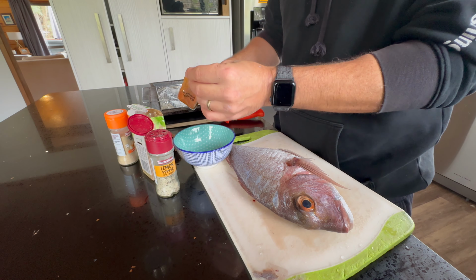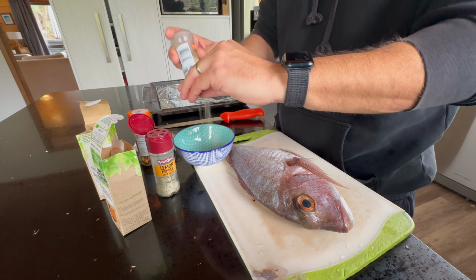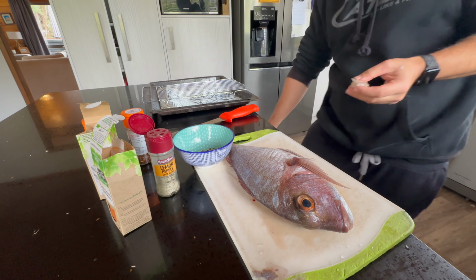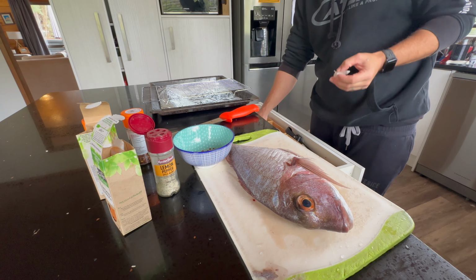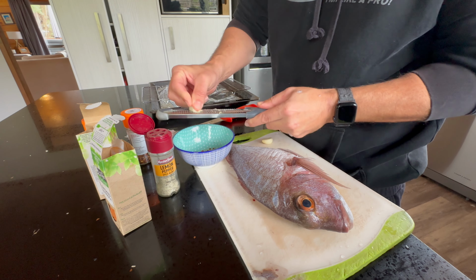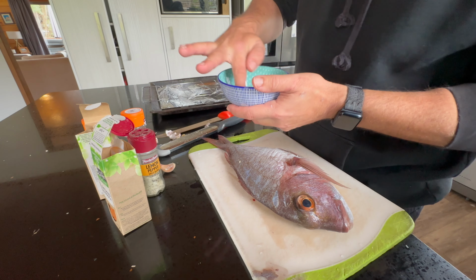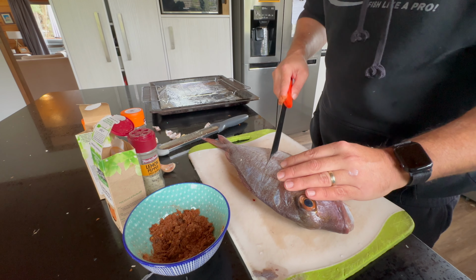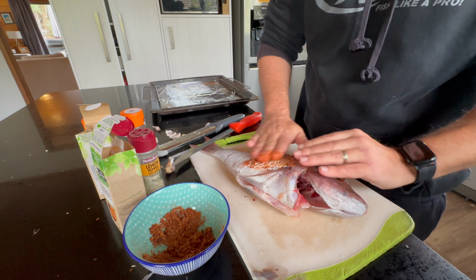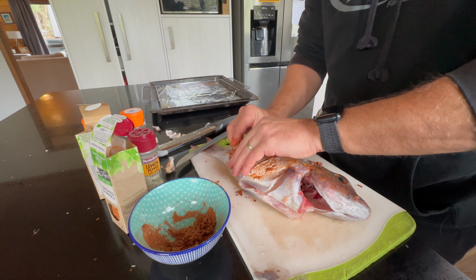Smoked paprika, a bit of cumin, onion powder, chili, ground clove, garlic. I will do two garlics again. A little bit of pepper. I'm just using some lemon pepper, which has got salt and pepper. We'll just add a couple of slices into the fish, rub that half on the back side of it here.